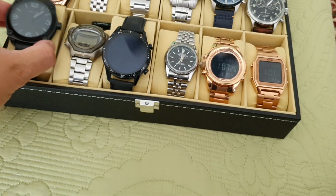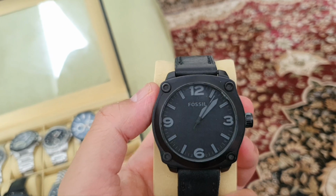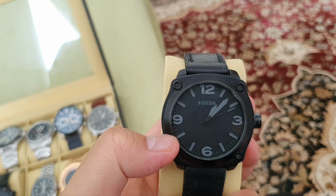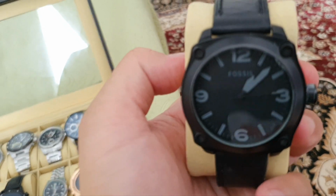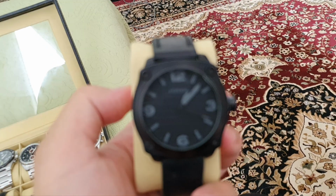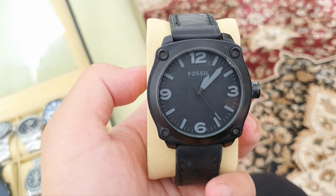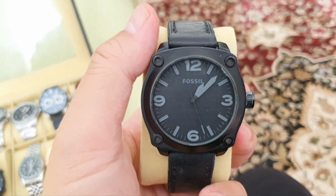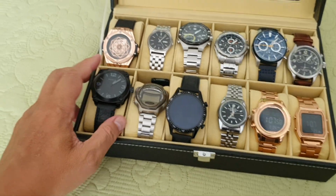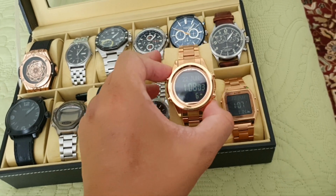This is the Fossil, a beautiful watch, with a black, dark, tinted glass. I believe it's a Fossil. I bought it at Amkop Mall, the flea market, for roughly about 200 plus ringgit. It was retail at 500, I believe.